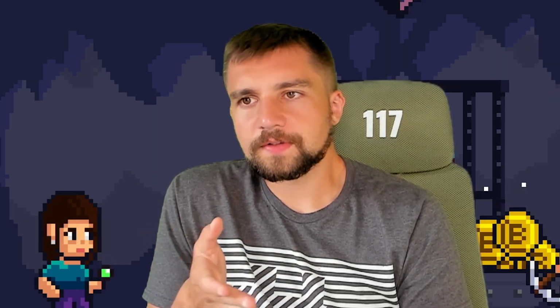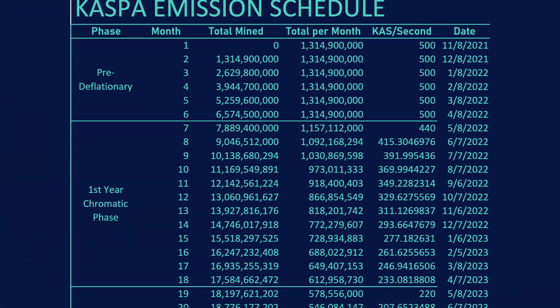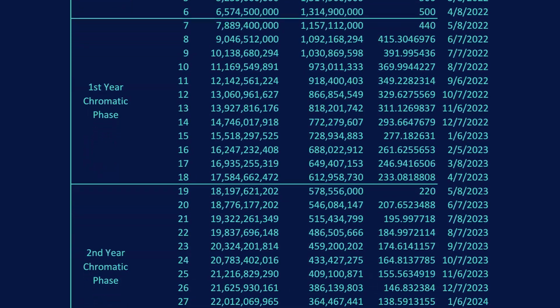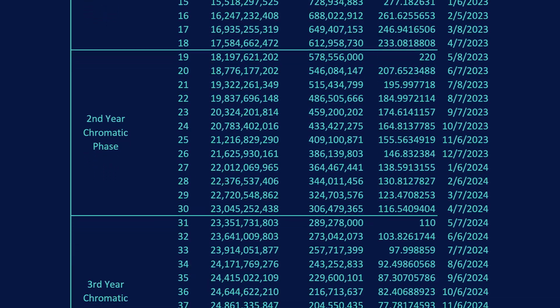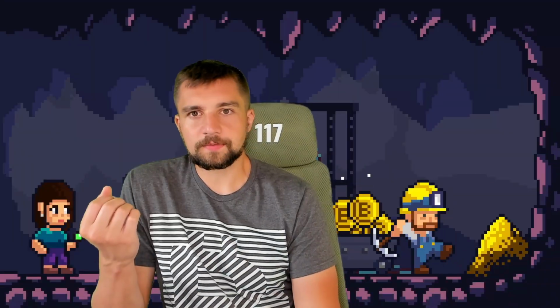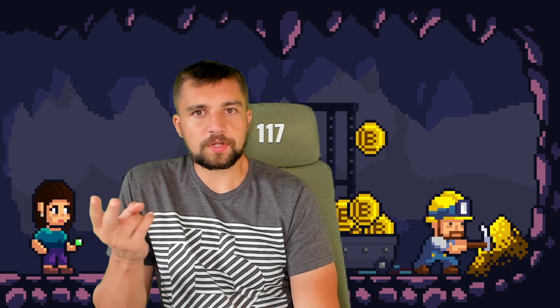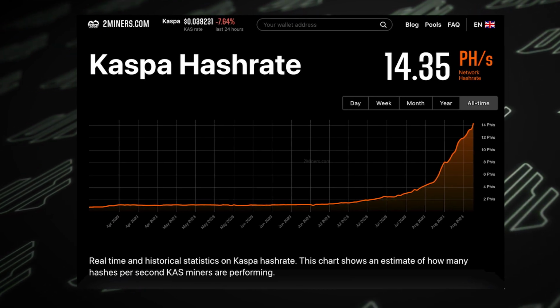The other cryptocurrencies, Kaspa has dynamic reductions in their issuance. Basically every month there's fewer KAS coins mined. A lot of people don't know that. That's part of why the coins everyone's mining are dropping so dramatically: between the monthly reductions in issuance and then the massive ballooning of the hash rate. If you look at the network hash rate, it's just skyrocketing.